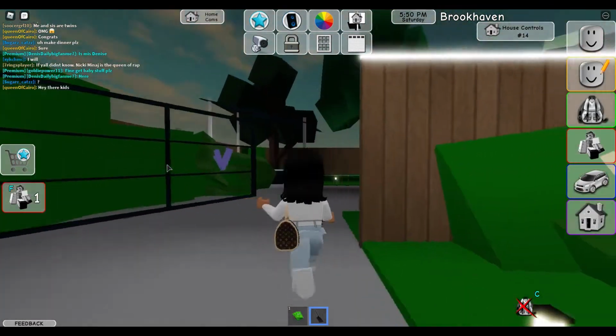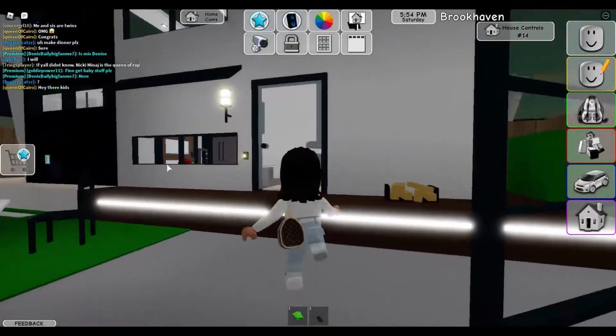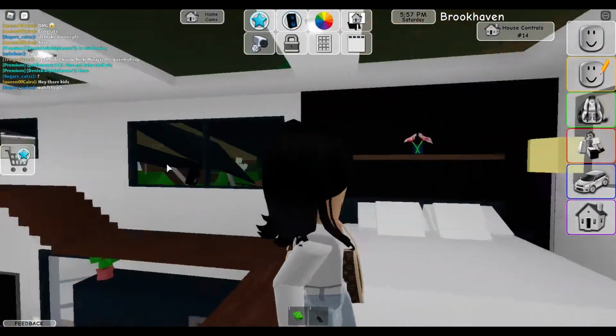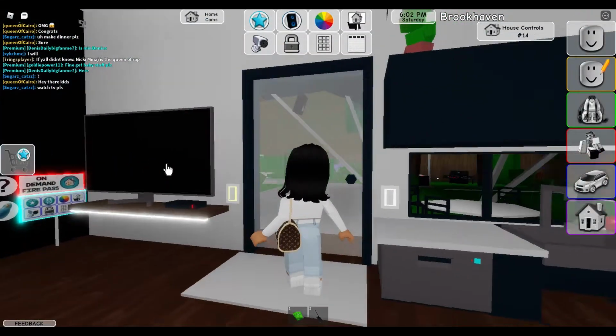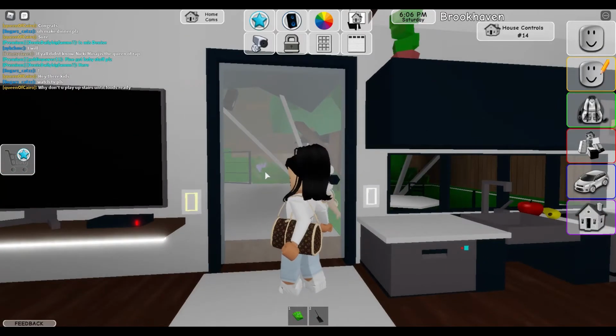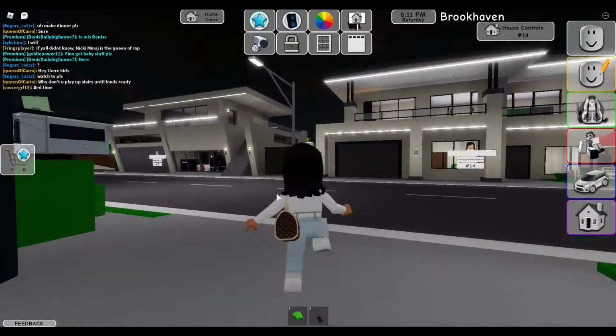I need to go to my neighbor's house. Ask for help. Stop with the spatula. Don't barge into people's house. I'm not supposed to barge into people's house. Oh, they're not home. That's why they have locks in the gate. Well, this is not locked. Uh-oh, oh my God. Get me out of here. I'm stuck. Okay, phew. Thought it was a homeowner for a second.